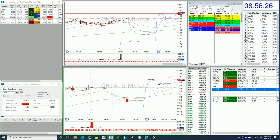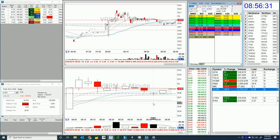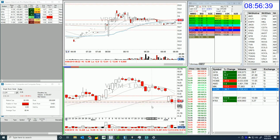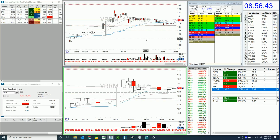VRRM, we looked at earlier. It was on here, right? VRRM. Yeah, I'm on the fence on this one. This pre-market action looks a little weird to me. It doesn't look as clean as the other ones we have this morning. The daily chart is fine, but this pre-market action, I don't know. Something about it doesn't look clean.